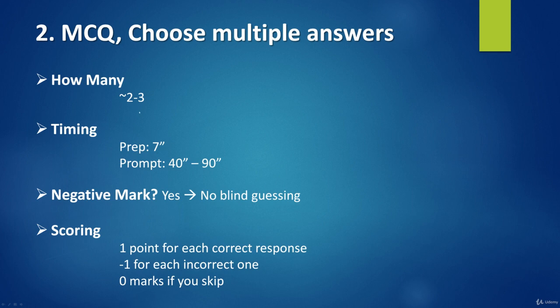You will get 2 to 3 of this question in the test, and you will be given 7 seconds to prepare and focus before the recording begins, and the prompt will go on for 40 to 90 seconds. As you can guess, checking all the options is not a smart choice because there's negative marks in this question type, and so you lose points for each incorrect choice. You should only choose the ones you're 200% sure about. No blind guessing here. If you're not sure, don't select it.